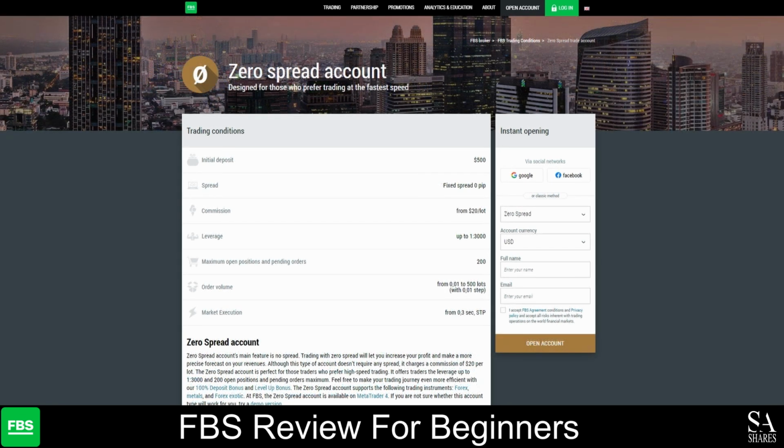Their Zero Spread account features no spread, and trading with zero spread will let you increase your profits and make a more precise forecast on your revenues. The Zero Spread account has a minimum deposit of $500 and offers traders the leverage of up to 1 to 3,000 and 200 open positions.